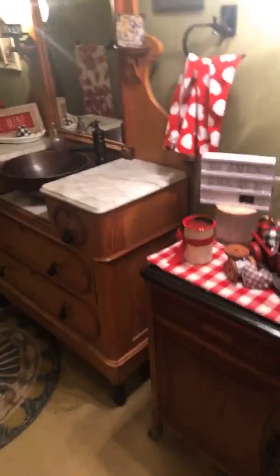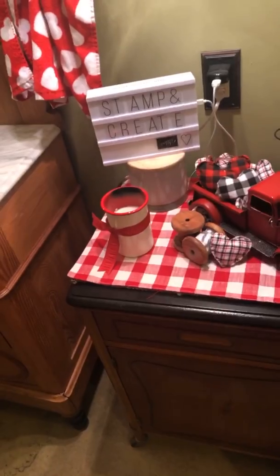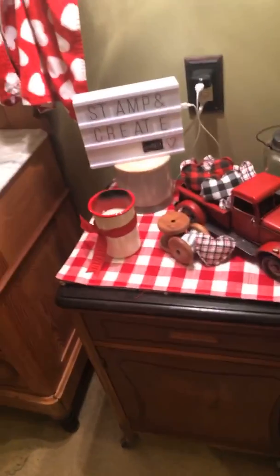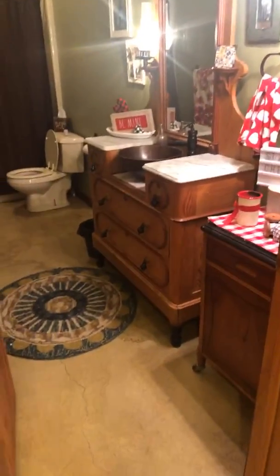So they come into my bathroom, and of course I have a display. That's from one of the Stampin' Up! events. And then I have my truck, because of course we still have our red truck out, only it went Valentine's. And this was a vanity that I had a contractor turn into a sink for me, which was fabulous. He did an outstanding job.